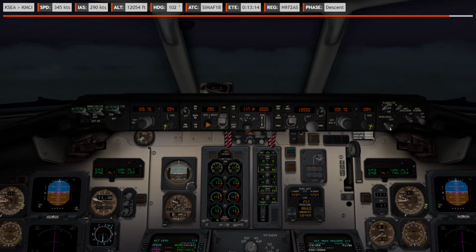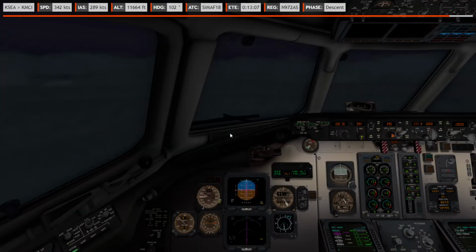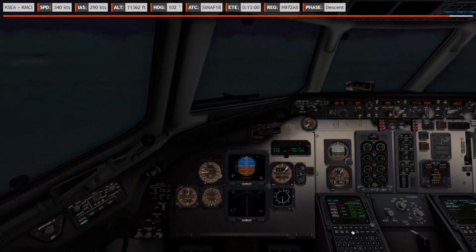All right, so let's go back up top here. First thing I'm turning on are the wing lights. Let's look outside. Should see them there. And there. Okay. Seatbelts and fastened seatbelts are on. Comms are now tuned. ATIS is tuned. Descent looks good.